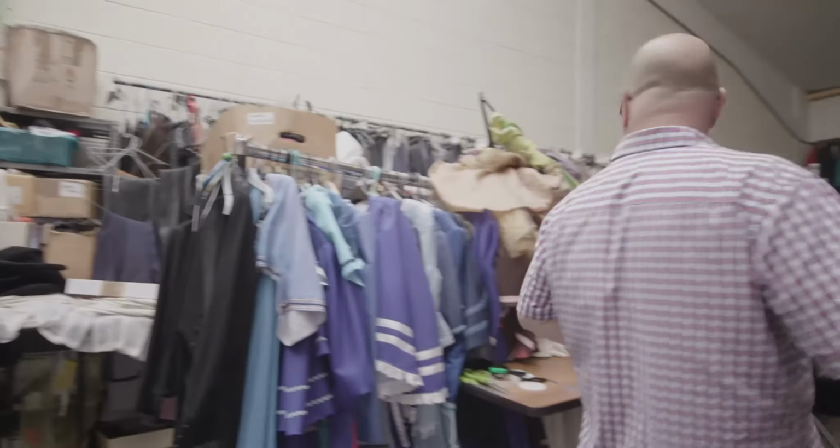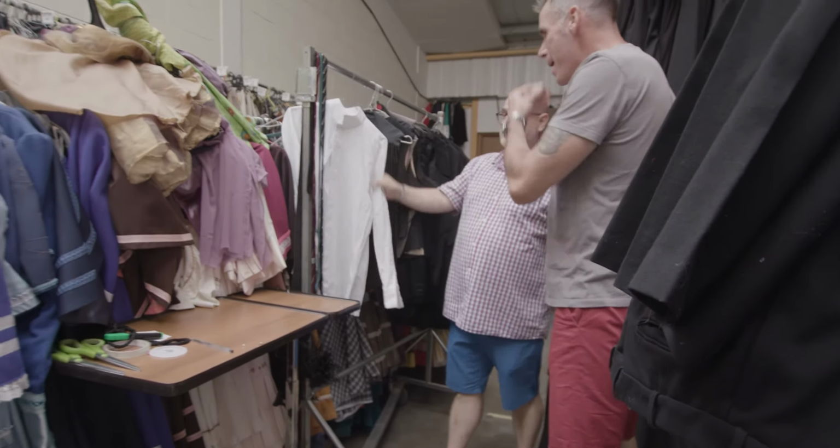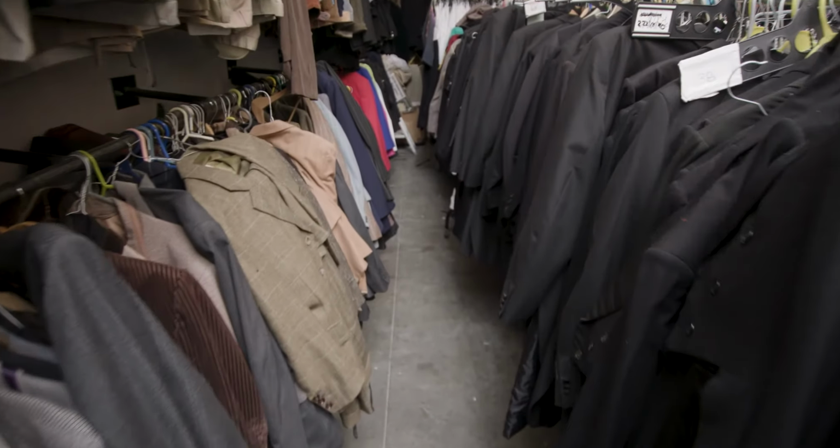My name is Cal Evans. I'm co-owner of Ace Theatrical Costumes here in Tredegar in South Wales. We make and supply theatrical costumes to amateur companies up and down the country. We've been in existence for probably 12 years now. We seem to be going from strength to strength with an ever-increasing stock.